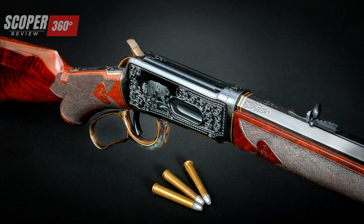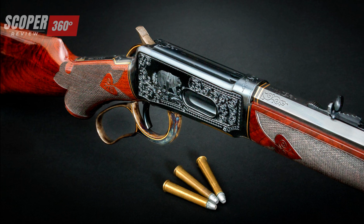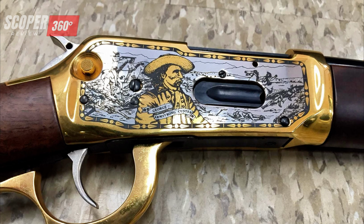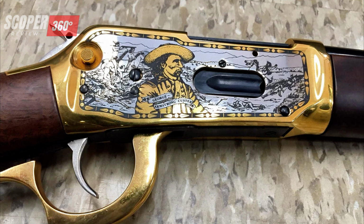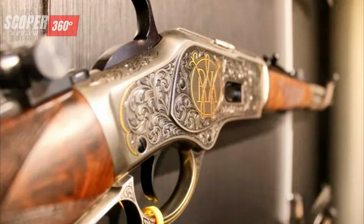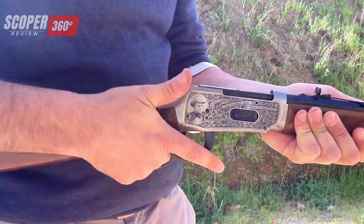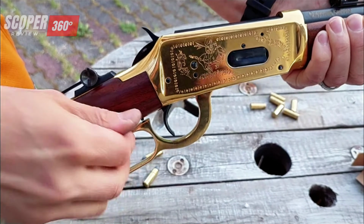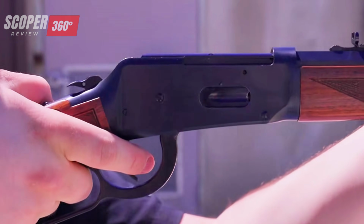Under the hood, the receiver is finished in silver nitride and covered edge to edge in deep relief scroll engraving in the Ulrich style. The classic Winchester horse and rider medallion sits right on the side, wrapped in gold accents. The barrel is a full octagon, 24 inches, polished deep, wrapped in gold banding with hand-engraved anniversary script. Stock is straight grip, grade 5 or 6 black walnut, hand-oiled, finished with old-school spade-style checkering, and the crescent butt plate and fore-end cap match that silver nitride finish.